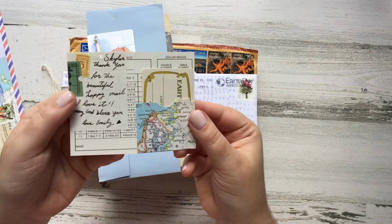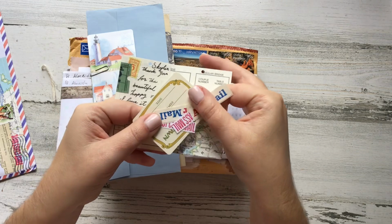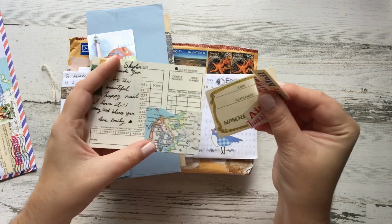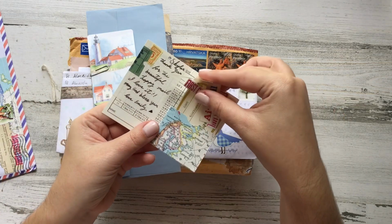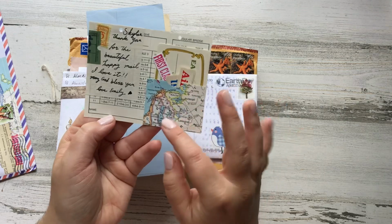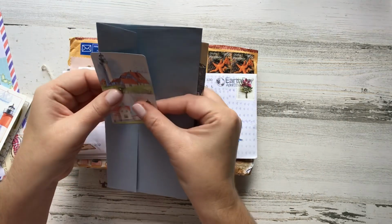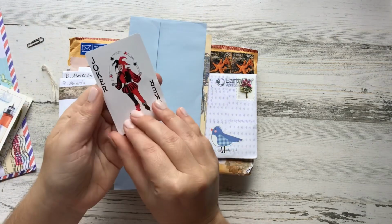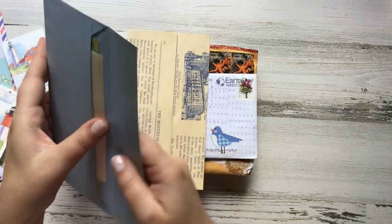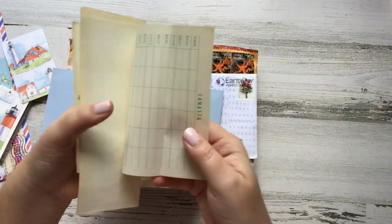Oh my gosh, look how cute. She made a little pocket. Oh, I love this. Oh, look at those. Oh, this is fun. I love how she made this little pocket here. This little matte print is really, really pretty. I love the colors there. I love this. I love this lighthouse too. This is really pretty. Oh, it's a joker too. I love seeing what you guys find out in the wild.